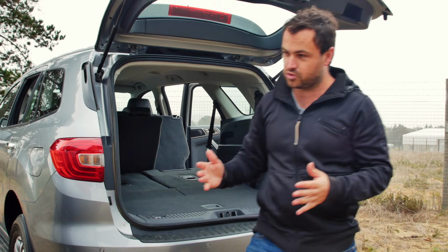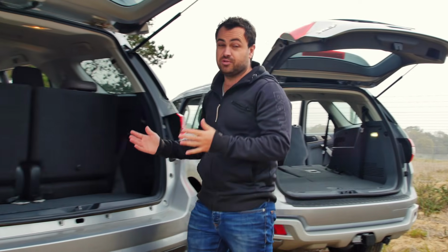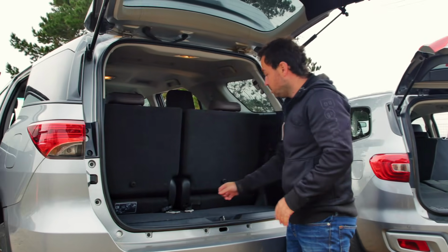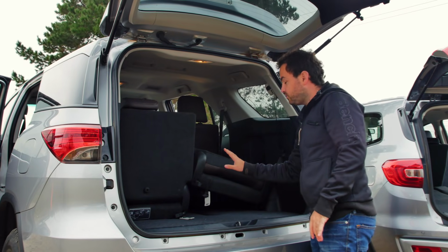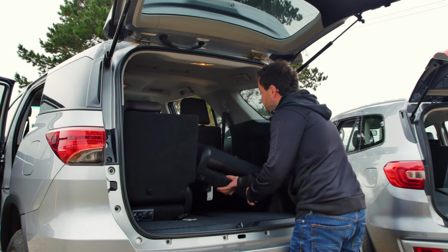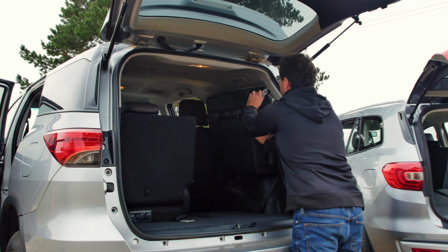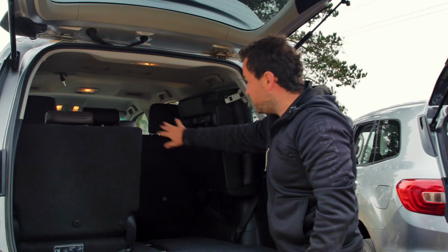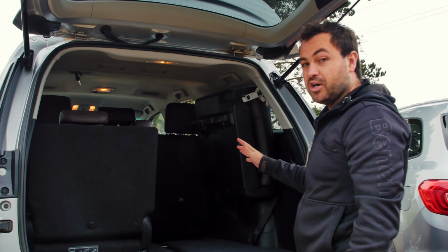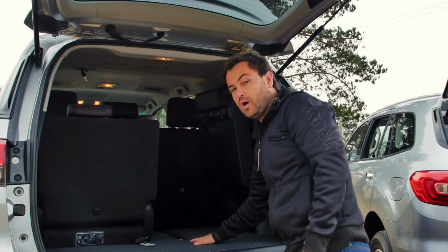Now moving on to the Fortuner, and some people love the system and some people hate it. Pull that little tab there and the seat flicks up. Now that's new, the old Fortuner didn't do that, but what hasn't changed is this method of attaching the seat to the side of the car. Now as you can see, it takes up quite a bit of the width of your load space, but it keeps the boot height quite low.